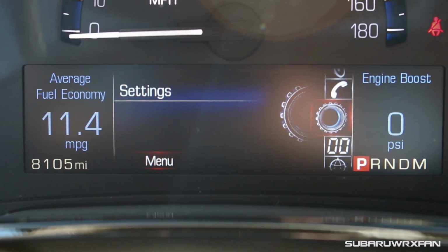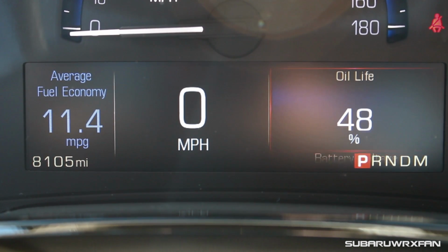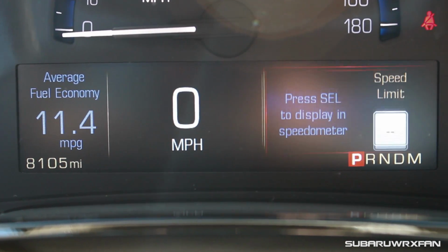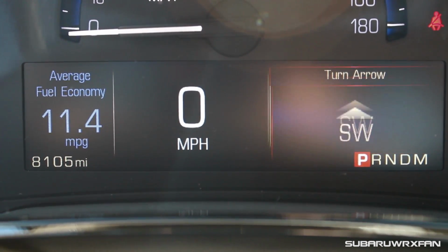Like I have it set up with a digital speedometer right there in the middle, and then average fuel economy on the left, and then a boost pressure on the right, because we are dealing with a turbocharged engine here, twin turbo, and so it's great to have a boost gauge. I always love seeing those in cars. And there's all kinds of information.